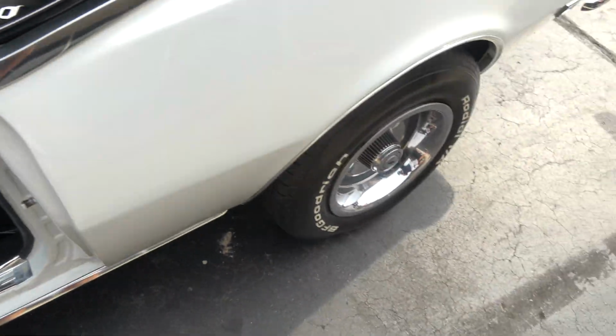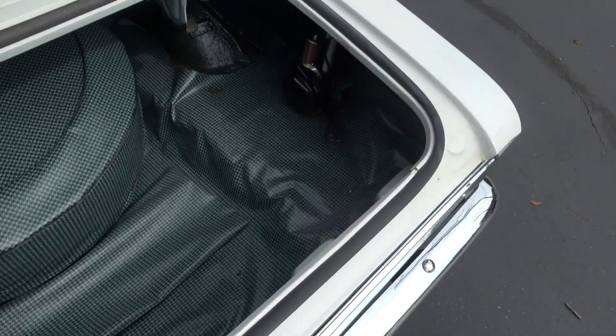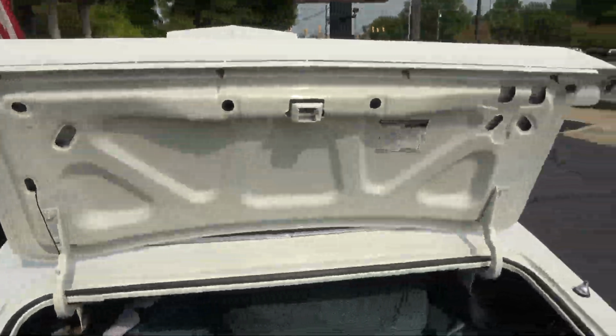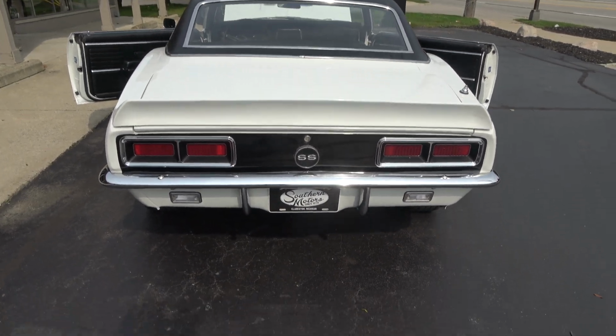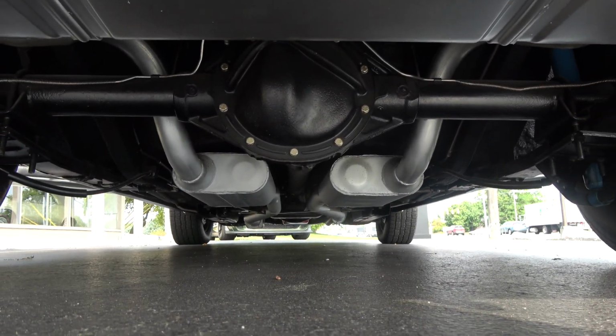Flowmaster dual exhaust. It's a 10-bolt rear end with a multi-leaf rear suspension. No big gear or anything like that. Jack with spares in here. That's an aftermarket power antenna. Does have a CD player mounted here in the rear. It's all spackle coated in the trunk. Clean underneath. Good car.